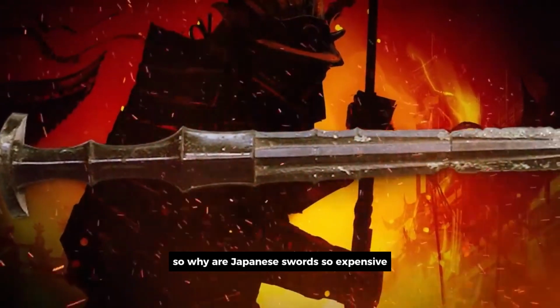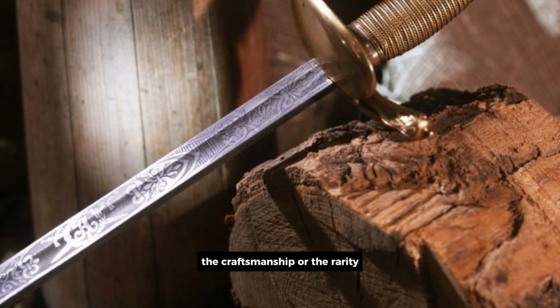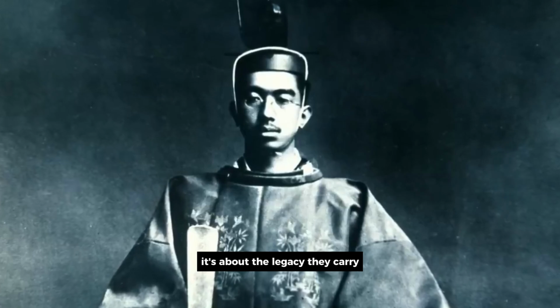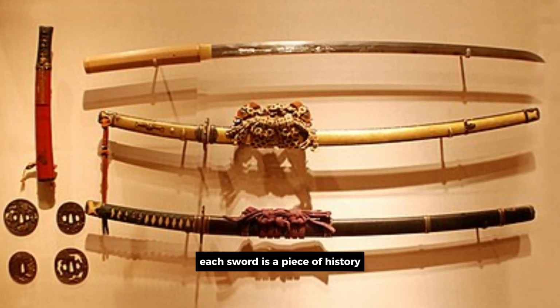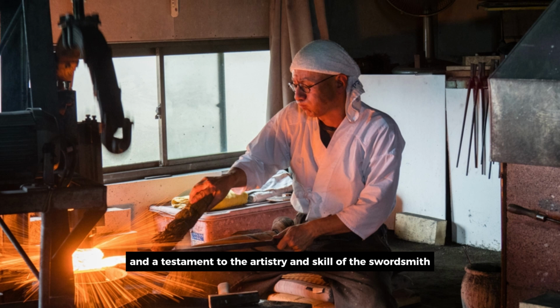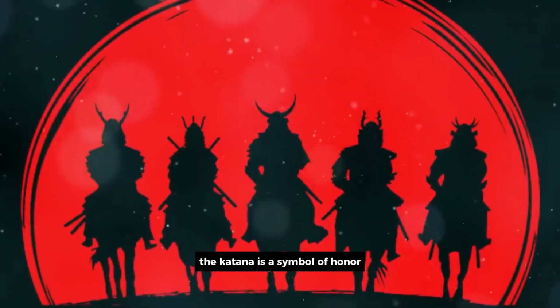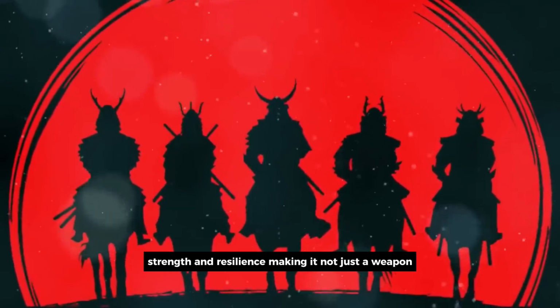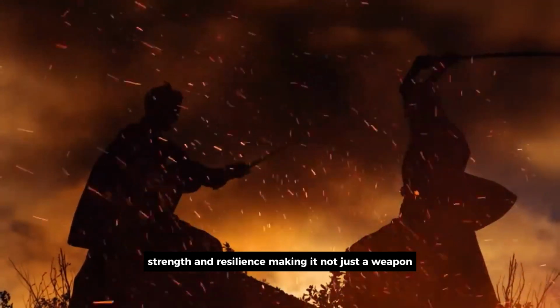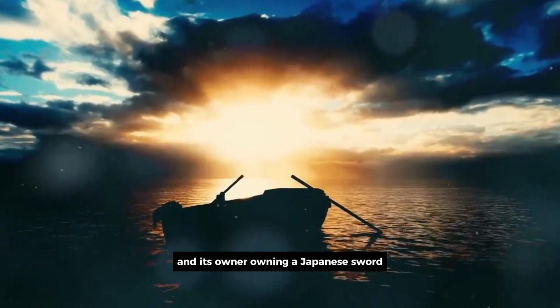So, why are Japanese swords so expensive? It's not just about the materials, the craftsmanship, or the rarity. It's about the legacy they carry. Each sword is a piece of history, a reflection of an ancient culture, and a testament to the artistry and skill of the swordsmith. The katana is a symbol of honor, strength, and resilience, making it not just a weapon, but a sacred object that carries the soul of its creator and its owner.